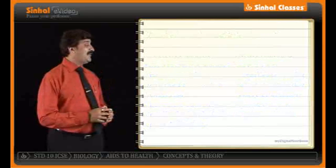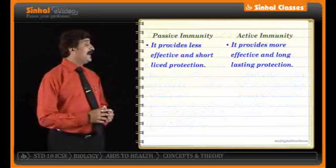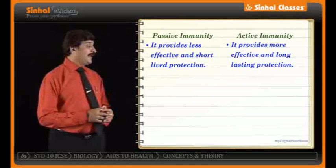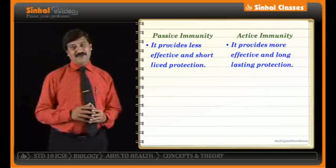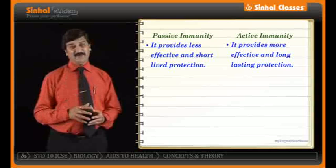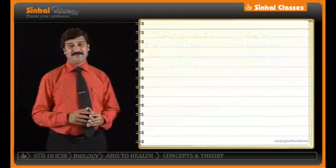Second point for passive immunity: it provides less effective and short-lived protection. But when we talk about active immunity, it provides more effective and long-lasting protection. So that gives you an idea of the difference between active immunity and passive immunity. Let us see in the next segment, the next part.